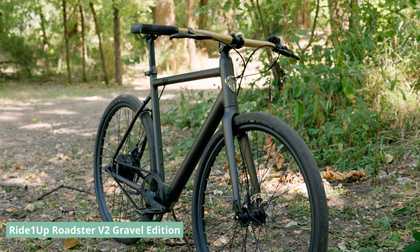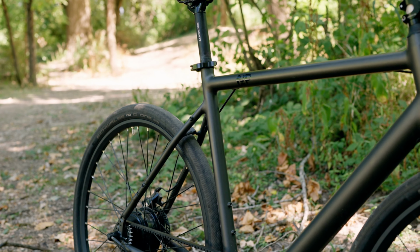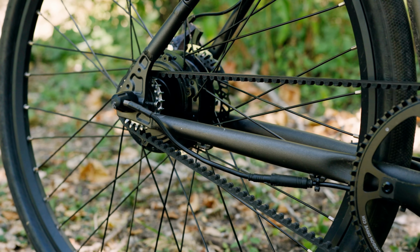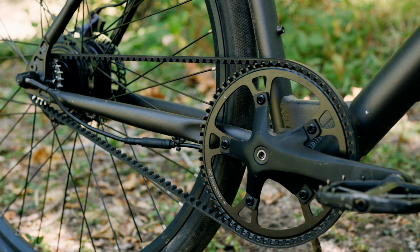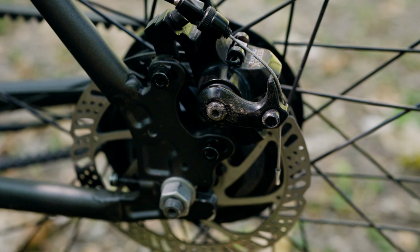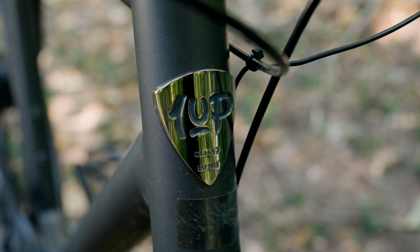This is the Ride1Up Roadster V2 Gravel Edition. It's kind of a mouthful as far as the title goes, but it's a very cool bike, not a lot going on it, and that's something that we like most about it. It starts at $1,245. This is a Class 3 electric bike, so that means you get pedal assist up to 28 miles per hour. It has a thumb throttle located on the left there, so you've got throttle assist up to 20 miles per hour. It uses a 350 watt rear drive hub motor and has a 252 watt hour battery integrated into the frame. Mechanical disc brakes, single speed belt drive.